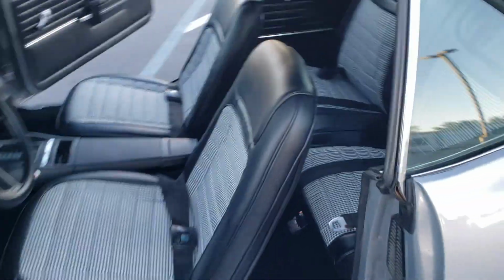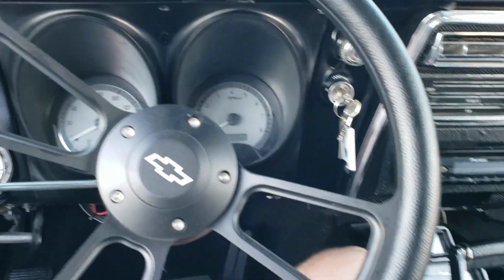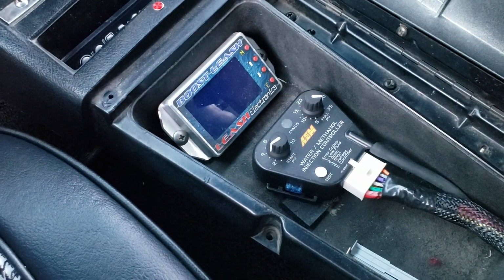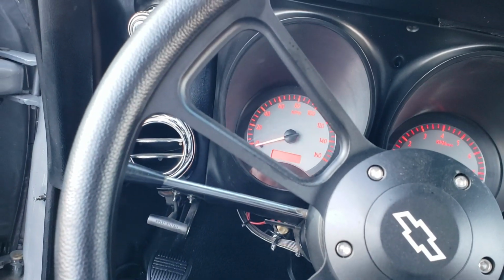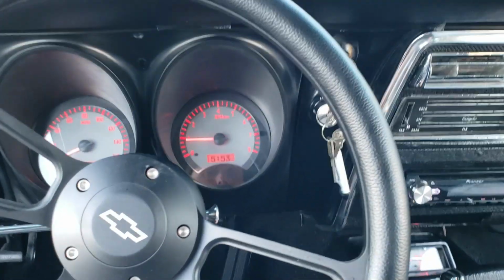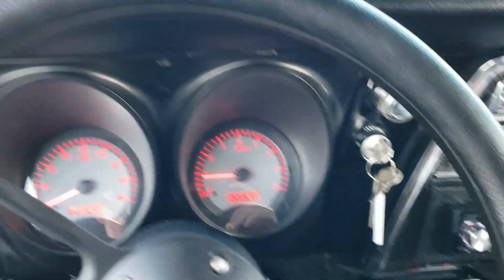Built transmission for the power. Still very drivable. Nice sound system. There's your boost gauge. Has methanol injection. Give it a fire up for you. Fires right up. Digital recorder gauges.